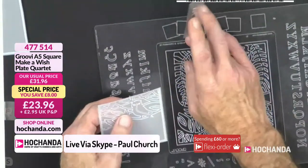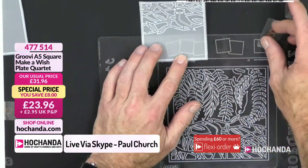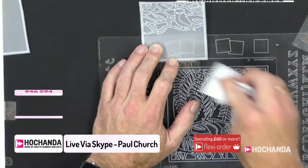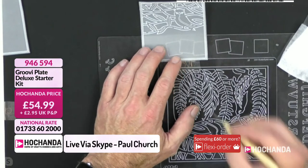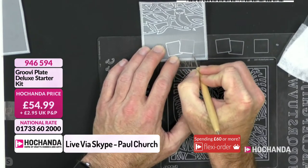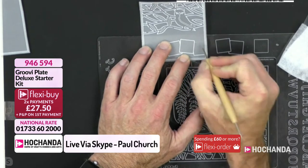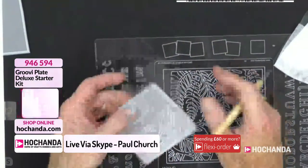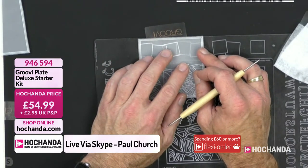So I'm going to use the plate mate that's got these fantastic boxes on so that I can then put in my word. So I'm just going to hold that in place with my groovy tab, wipe with my tumble dry sheet, and then take my number one tool that comes with the starter kit and just trace out those boxes. And you can see how quick and easy it is to do. Now I need to stay within the frame so you don't get carried away. Then I'm going to have a look and think, maybe I'll go with those two boxes there so I get a bit of a balance.